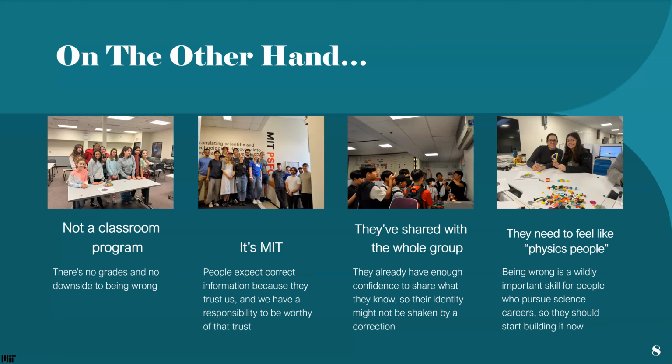On the flip side of all of that, all of those things have a backward side to them. This is not a classroom. If I correct them, they don't lose anything. There's no grade. There's no penalty for being wrong outside of the social penalty for being wrong. And so maybe it is worth it. Maybe there is a little bit of discomfort and that's fine.